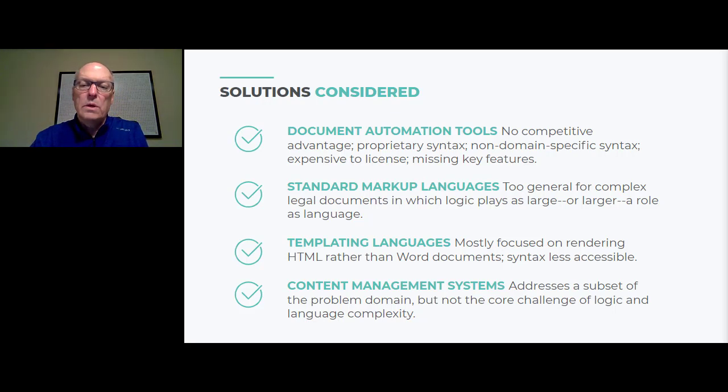For example, document automation tools generally use a proprietary syntax. They're expensive to license and are missing key features that we need to differentiate ourselves in the market. If our competitors are using the same document automation system, it gives us no competitive advantage. Standard markup languages like DITA, TEI, or DocBook are too general for complex legal documents in which logic plays as important a role as the text itself.